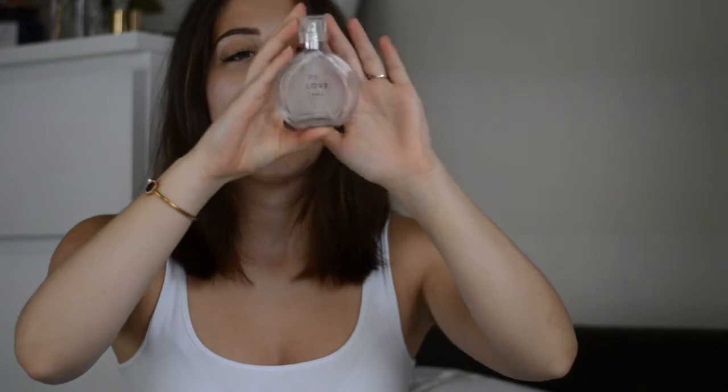it. It is the Primark's PS Love in Noir and it sort of mimics the shape of the Chanel Chance perfumes, except it's not a fraction of the price. It's so much more than a fraction of the price. It is outstanding, the price of this. It is only £3.50 and it smells amazing.